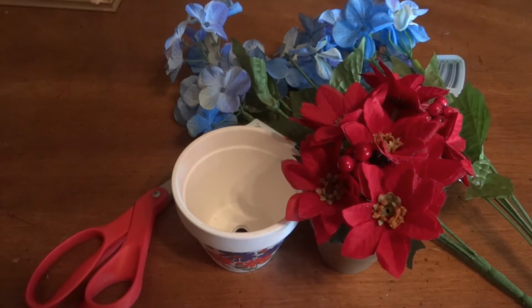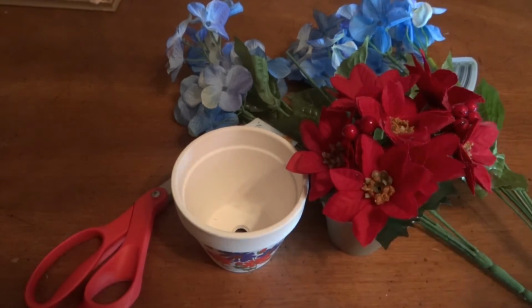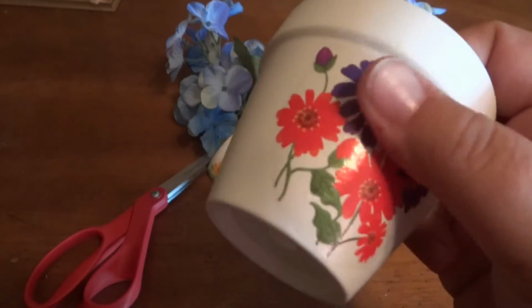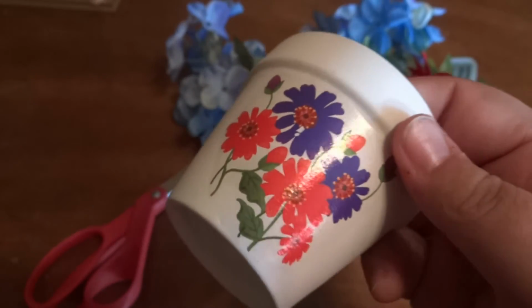So one of the next little projects that I'd like to do to put in my room, since we're doing a room rehaul, is this cute little clay pot. I believe it came from the Dollar Tree, if I remember correctly. Somebody gifted this to me, and I remember asking her where she got it, and she said she got it from the Dollar Tree. So I already had this on hand.